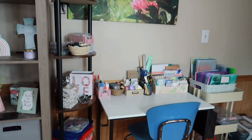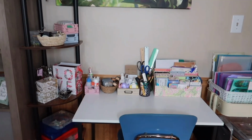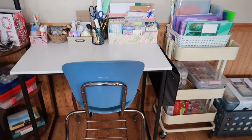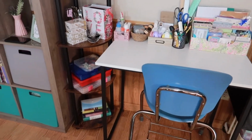Guys, that is my little crafting area. I hope you guys had fun hanging out and just kind of seeing how I organized everything. I feel like a little bit of a hoarder with my crafting stuff, you guys. I am the same way with my homeschool stuff.